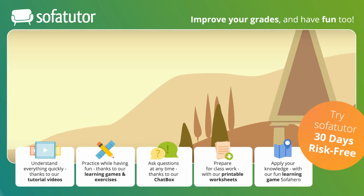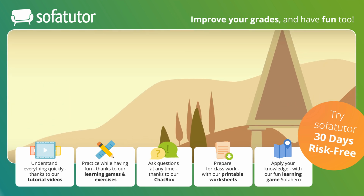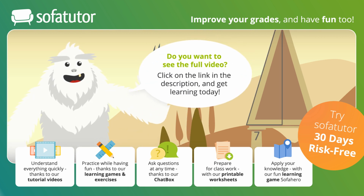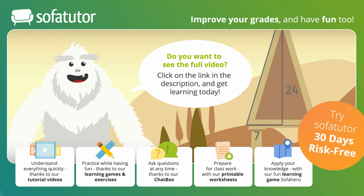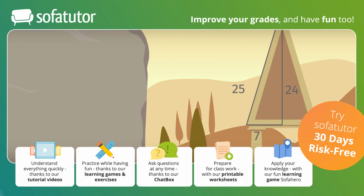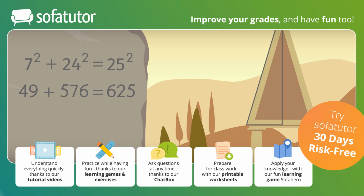There are only a few more roof styles that the roof cutters offer. Damo checks the larger roof, which side measures 7, 24, and 25 first. Does it satisfy the theorem? 7 squared plus 24 squared equals 25 squared. This is the same as 49 plus 576 equals 625. Yes, it works, but it's just too big.